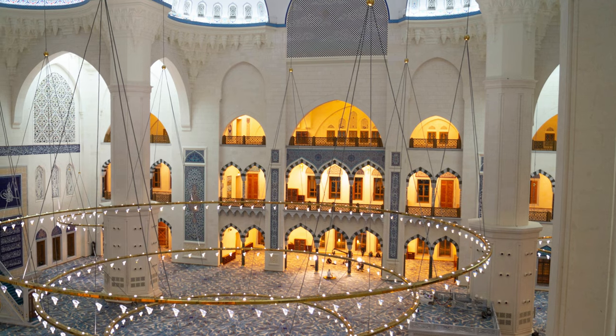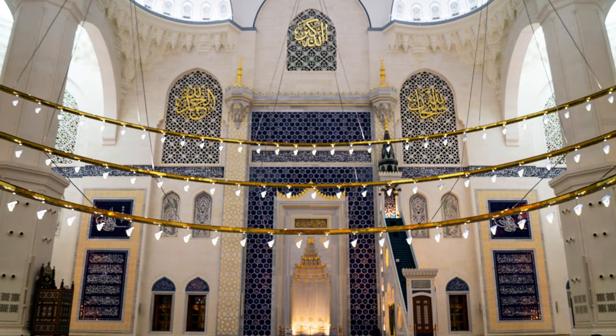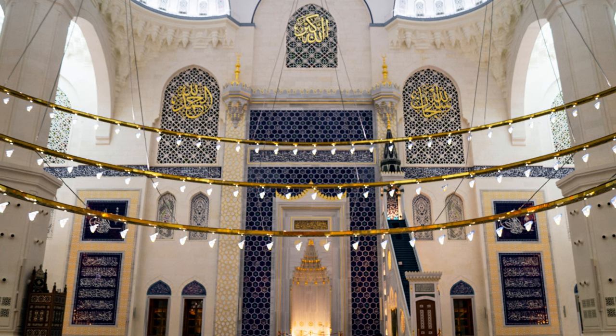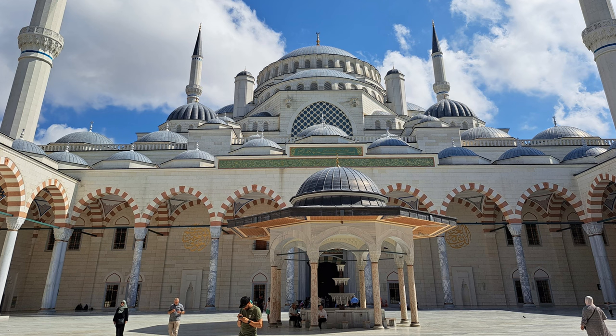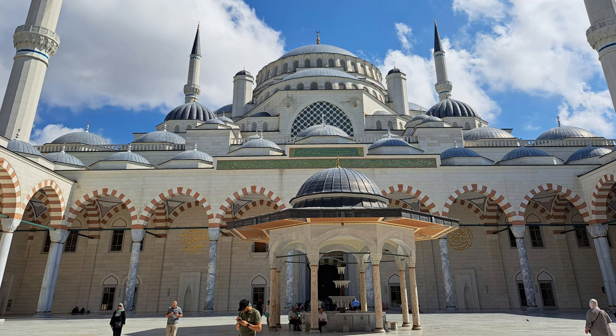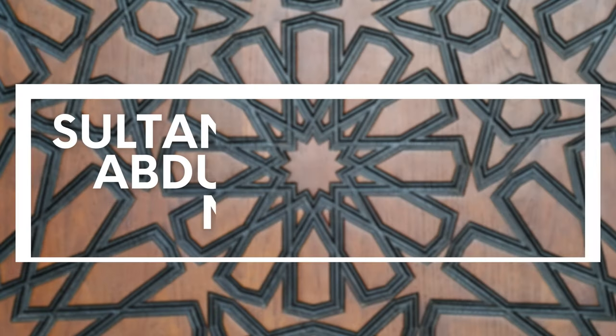The interior courtyard is especially impressive, featuring a huge fountain and a traditional open-air prayer space. The mosque is also home to an Islamic museum, which displays several historic artifacts, including a copy of the Quran that dates back to the 16th century.